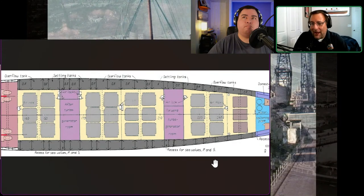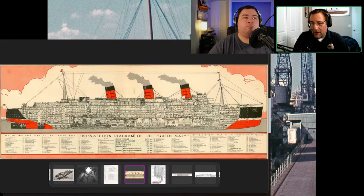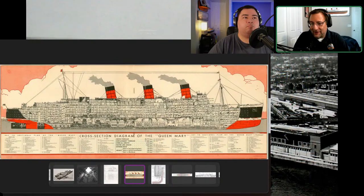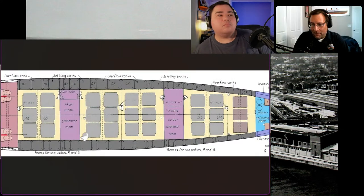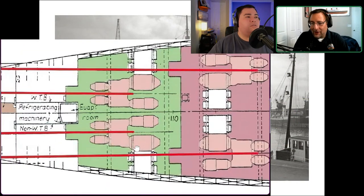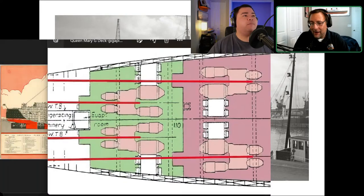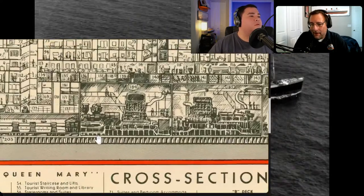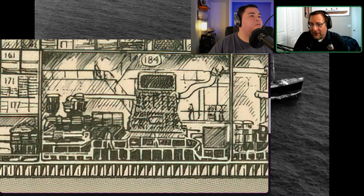I had talked about how the main steam lines ran in the upper port and starboard, forward and aft sections of the boiler rooms, and they all run forward. Zoom into the aft engine room. Actually, the profile one would be a little better. Perfect, that's wonderful.